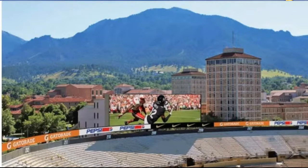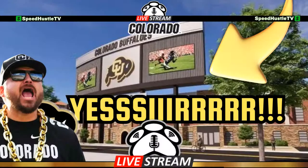This is a real investment, man. $15 million from a lot of money that they've made since Coach Prime came in and did his thing and represented and brought in these high quality recruits and more to come. Get ready for that.